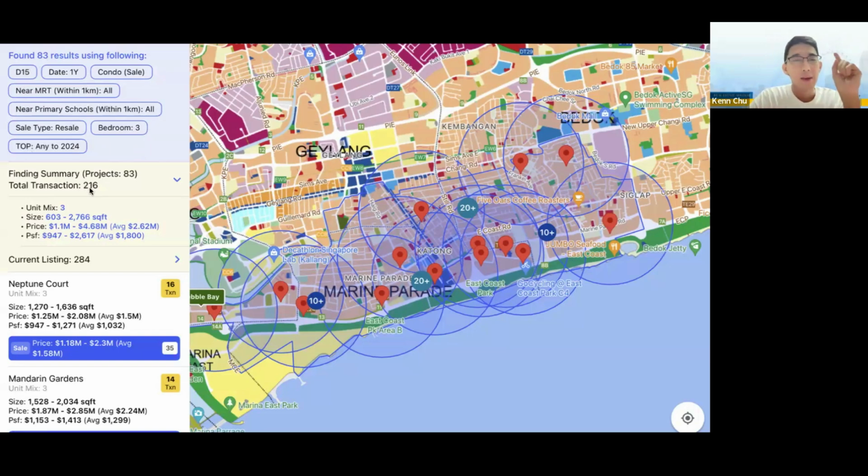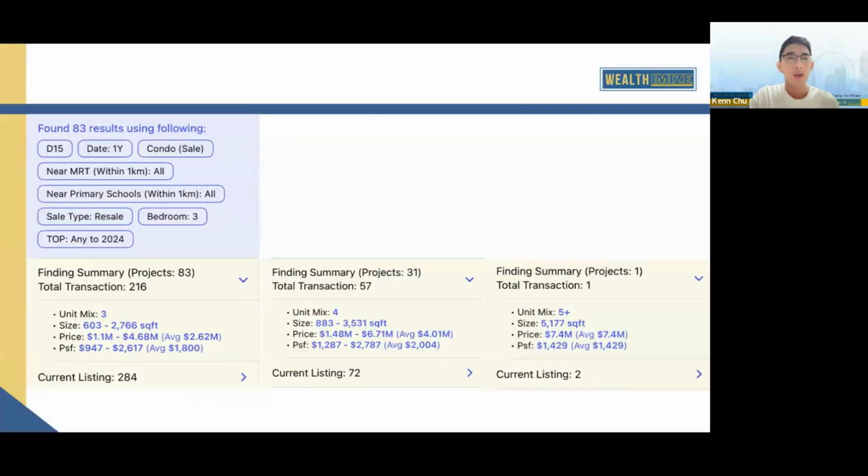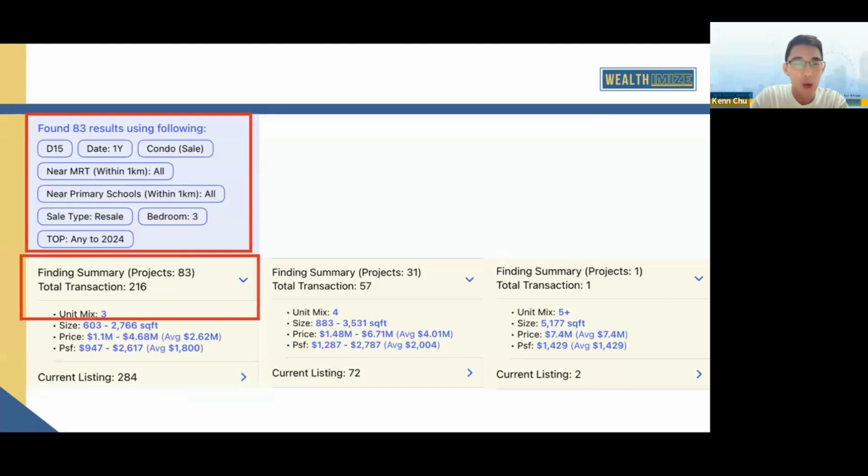Again, in the past 1 year with these parameters, for 3 bedrooms, there are 216 that are sold. I'll go to the next slide. This is the same thing, I just blow it up so you can see what I see. 216 3 bedrooms that are sold. Currently, how many are selling? 284 are selling.